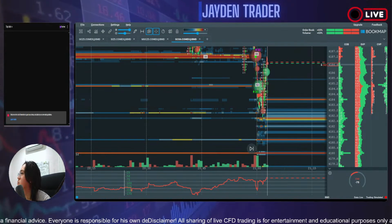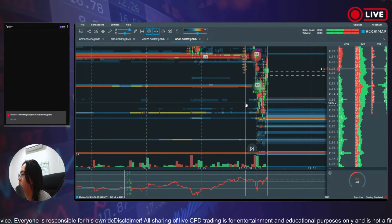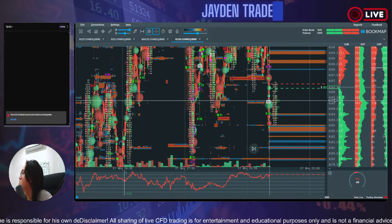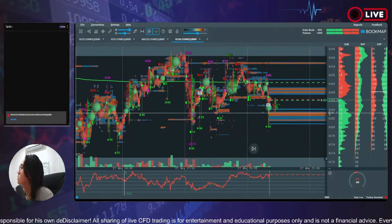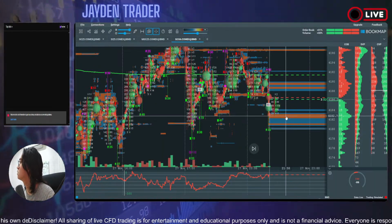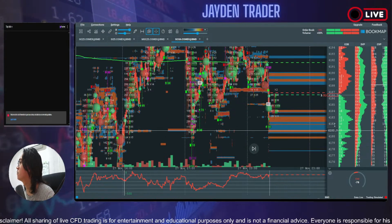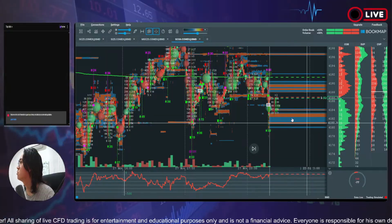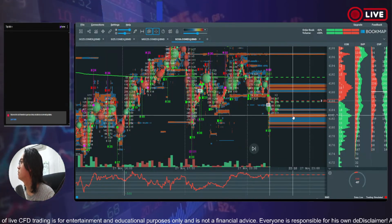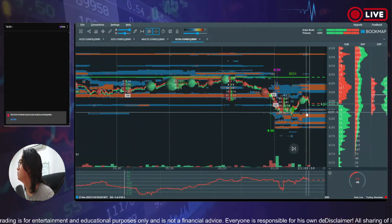Let's see from the book map. Unlucky. Where is the supporting level? Nothing quite strong to support, I guess. It's not really strong from the supporting perspective, and the volume is also not that strong. Considerable quite okay. Here, 183.